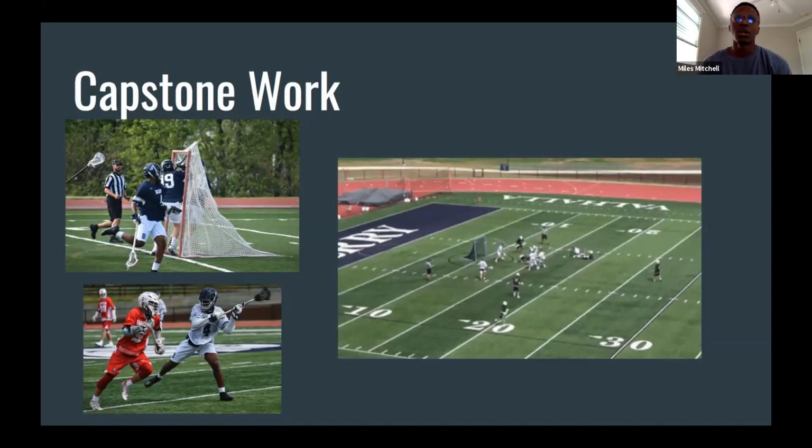To give a quick description for those that don't know how lacrosse is played, it's a 10 versus 10. You're trying to get a little smaller rubber ball into a net with a goalie in front of it. If you mix the physicality of hockey, the positions of soccer, and the running of cross country, you'd have lacrosse. What my capstone project focuses on is the physicality within the game, because a lot of people don't realize that lacrosse is a very physical sport.